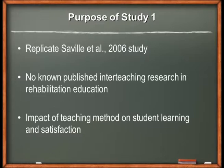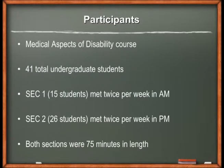What we wanted to do was take the second study that I showed you, which was the first study conducted in a college classroom, and replicate it in a rehabilitation education class. Specifically, the dependent measure was the impact of teaching method on student learning and satisfaction. This was a medical aspects of disability course, with 41 undergraduate students, 2 sections, 1 in the morning and 1 in the afternoon, meeting on Tuesdays and Thursdays for 75 minutes. That was our target population.